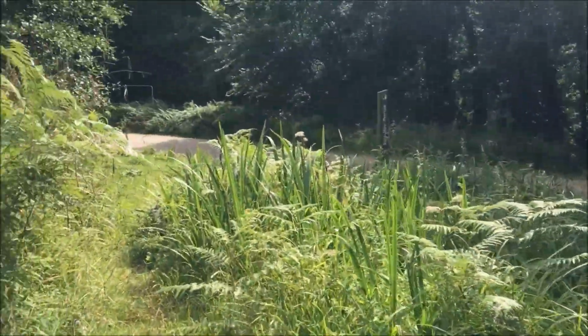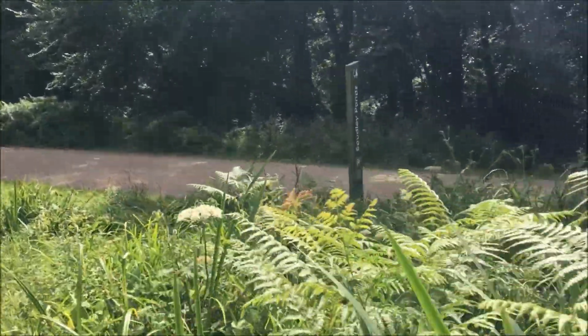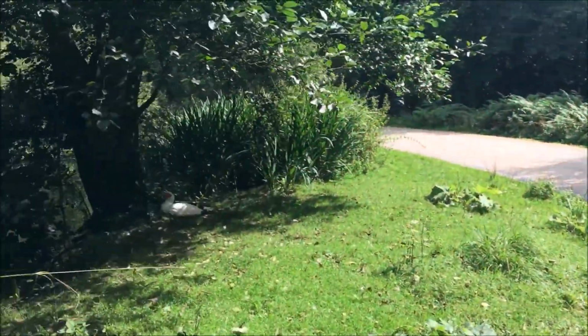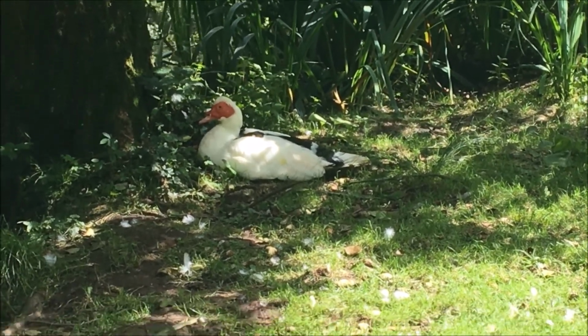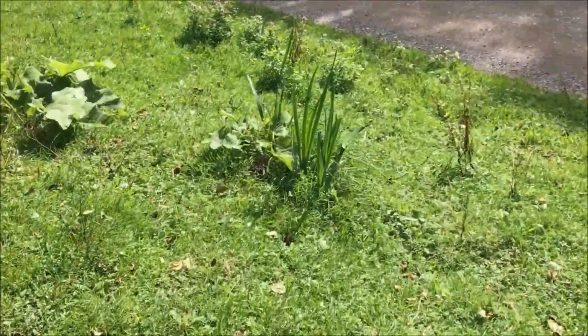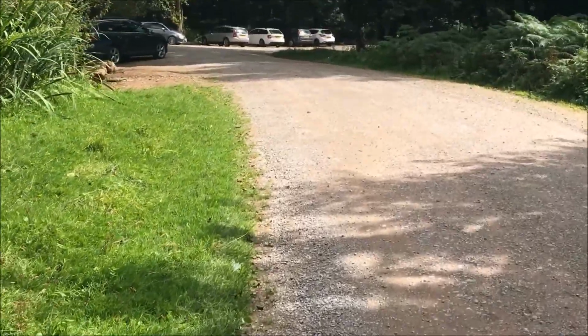He's massive. Don't want to call it a swan duck. I'm not really a bird person, so if you know, please do comment. But there he is, look at him. Lovely. Absolutely massive. So yeah, I'm going to head home, go get some fuel, head back to the car.